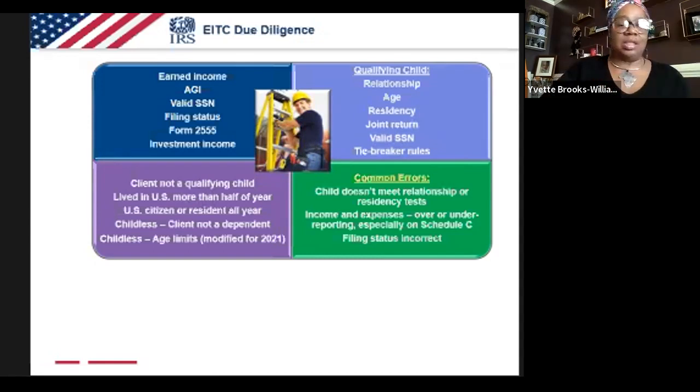Now, rules if you have a qualifying child. Your child must meet the relationship, age, residency, and joint return test. Your child must have a valid social security number. And remember, social security numbers must have been issued on or before the due date of the return, including any extensions. And for non-citizens, the number must not have been issued to receive a federally funded benefit.